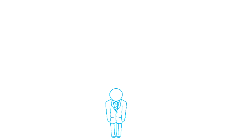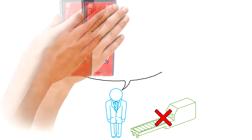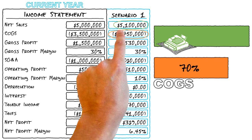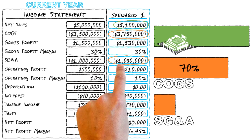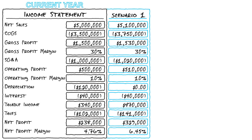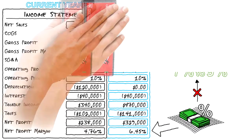First, Alfonso forecasts a 2% increase in sales and no purchase of new equipment. In this scenario, Alfonso keeps COGS at 70% of sales and selling, general, and administrative expenses, SG&A, at 20% of sales, matching the current year. This yields a net profit of $329,000, or a net profit margin of 6.45%, an improvement over the current year, but not within industry averages.